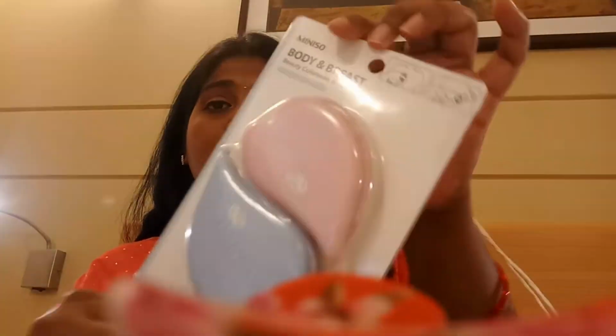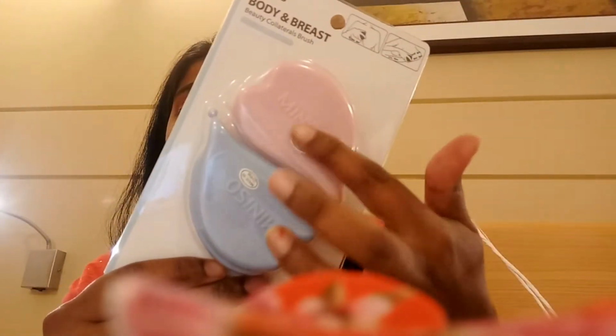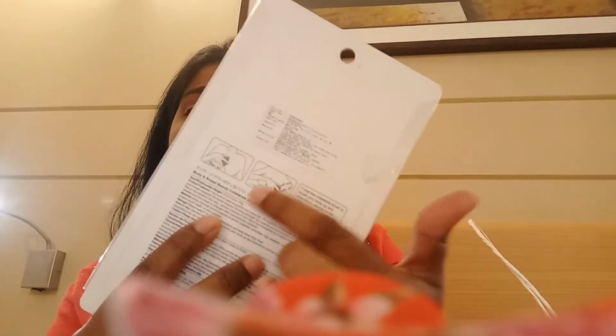I bought this MINISO body and breast kind of brush, which removes dead skin if there's any left on your body. It's 150 rupees, and you get 2 brushes, which is really nice. And I feel it also helps your blood circulate very well on your skin, where you find there's soft dead skin which you can't remove normally. So it's nice. It also has instructions on how to use.